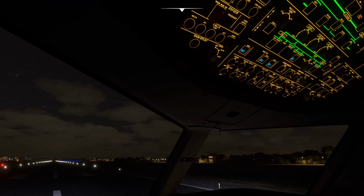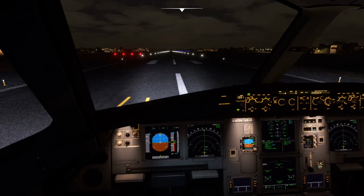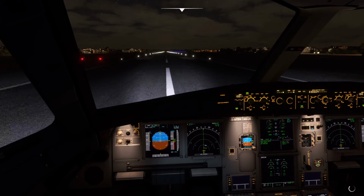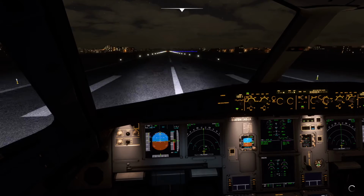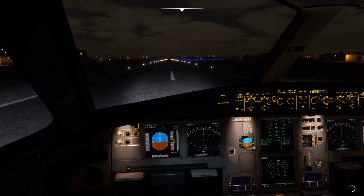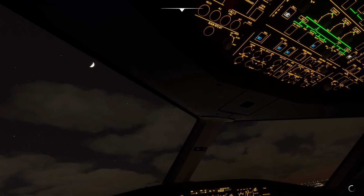So strobes are on, departure lights are on, takeoff lights on, packs off for departure. Okay, ladies and gentlemen, let's say goodbye to Ahmedabad. Manflex 40, SRS. And we are accelerating, which is always a good thing. Well, unless you're coming towards the end of the runway and you've just landed, then you don't want to be accelerating. Okay, let's rotate. Nice gentle rotation. Gear up. Let's get that autopilot on straight away. Let's get those packs back on.